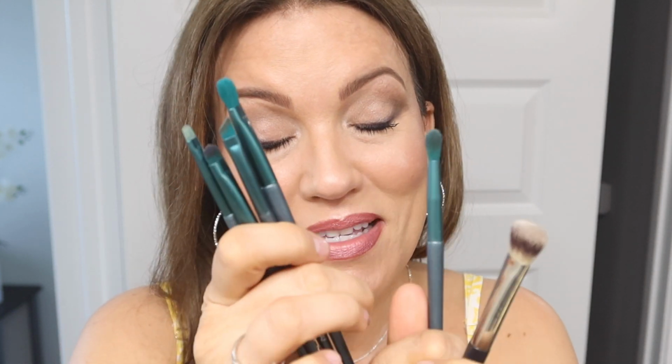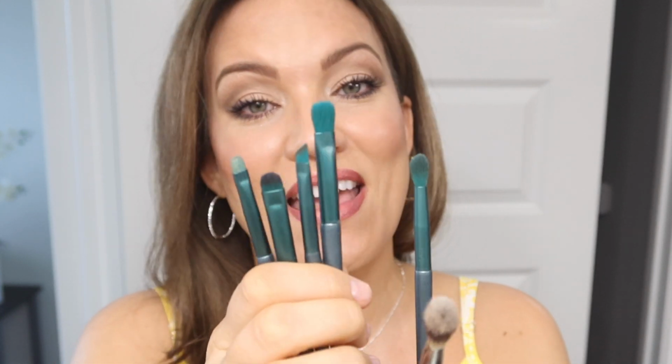If I were to do my whole makeup with this big brush, it's like so huge, you know, where am I gonna put the crease? This type of brush is great for blending, but if you've got small eyes, these are probably some of the best tiny brushes I have ever found.